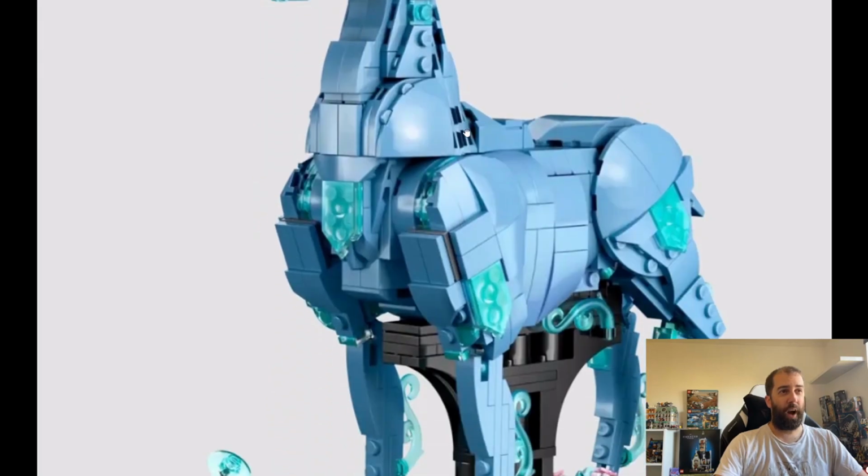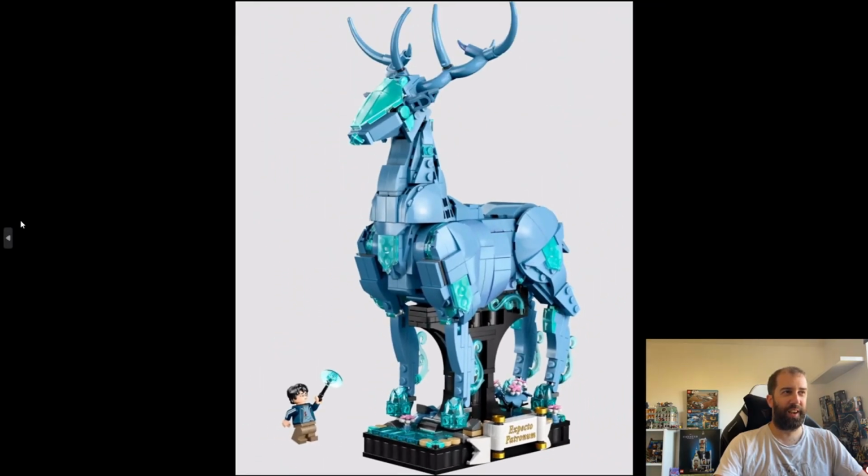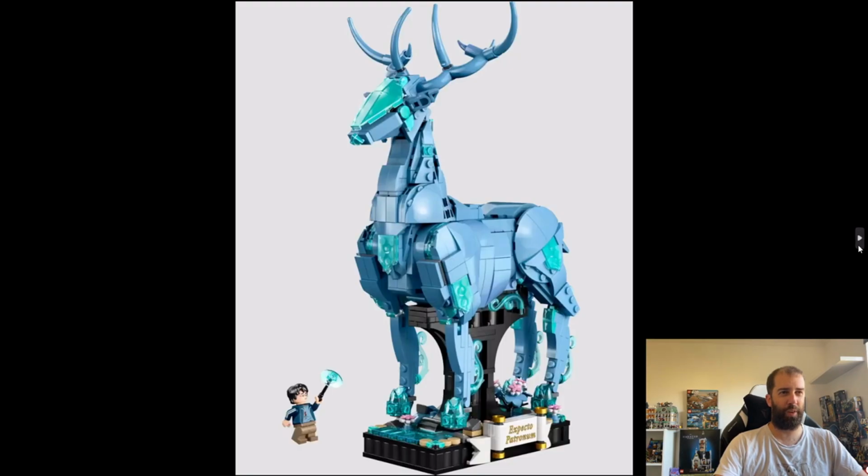I'm not sure which one I prefer. I think the stag's good, but then the wolf, yeah, the stag. I think personally for me, it probably looks a little bit better. But I think it's just a fantastic set.